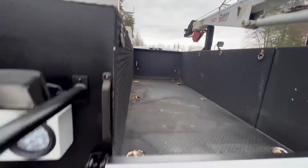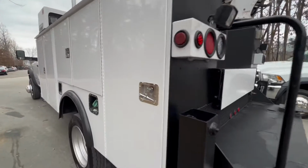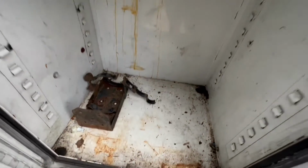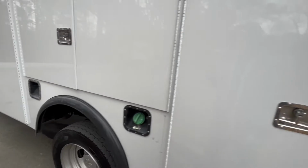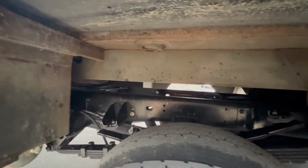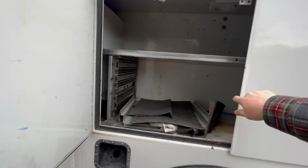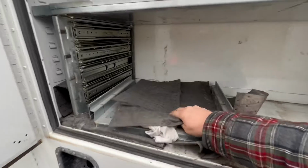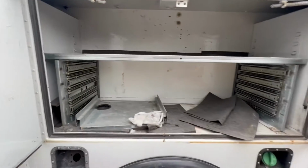And then, like I said, later on in the video, we'll get to the crane demonstration and the compressor. I'll just finish up on this side of the truck here first. Some shelving here in this compartment. Some shelving here. This compartment, it appears at one point had a set of drawers in it that somebody has removed.